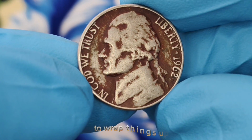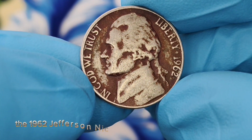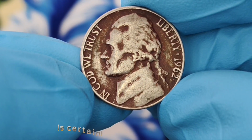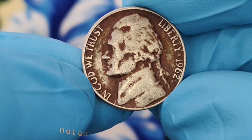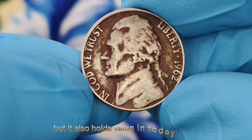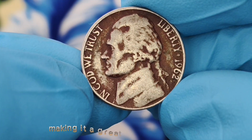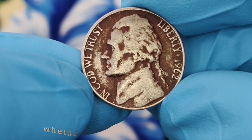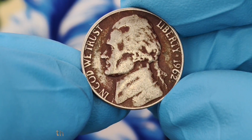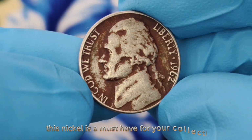To wrap things up, the 1962 Jefferson nickel with the D mint mark in red color condition is certainly one to keep an eye out for. Not only is it rare and visually appealing, but it also holds value in today's market, making it a great investment for collectors. Whether you're just getting started in the hobby or you've been collecting for years, this nickel is a must-have for your collection.